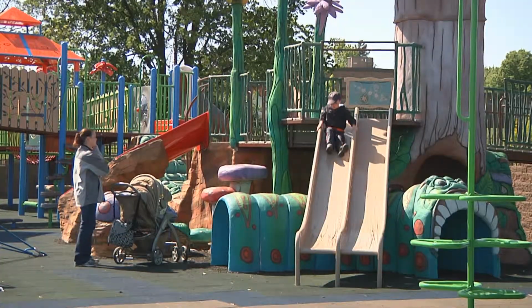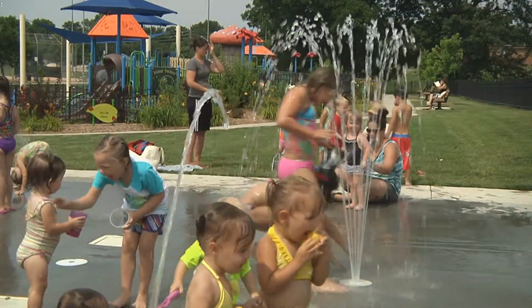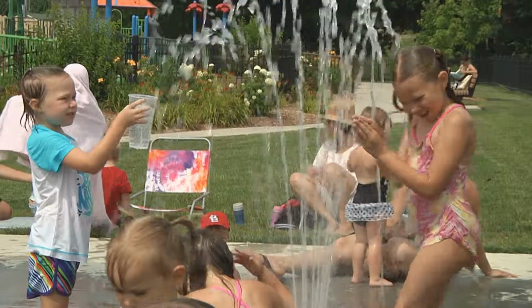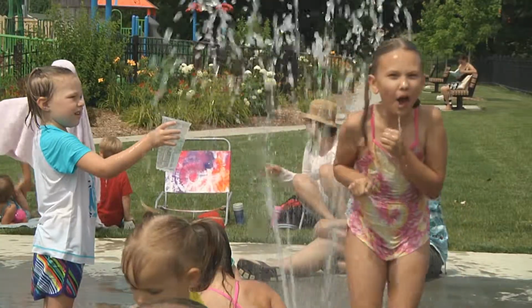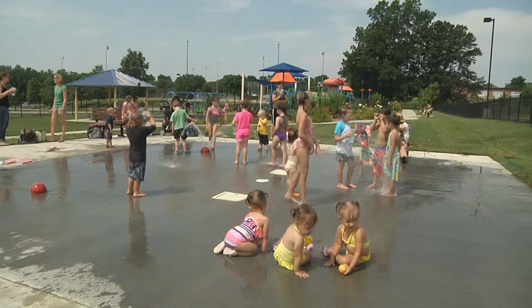And now, Brennan's Playground is even better, thanks to the splash pad feature now open on the eastern side of the park. Hot days don't stand a chance against the many water features of the splash pad, and cooling off between trips to the swing set always brings a smile to kids' faces.